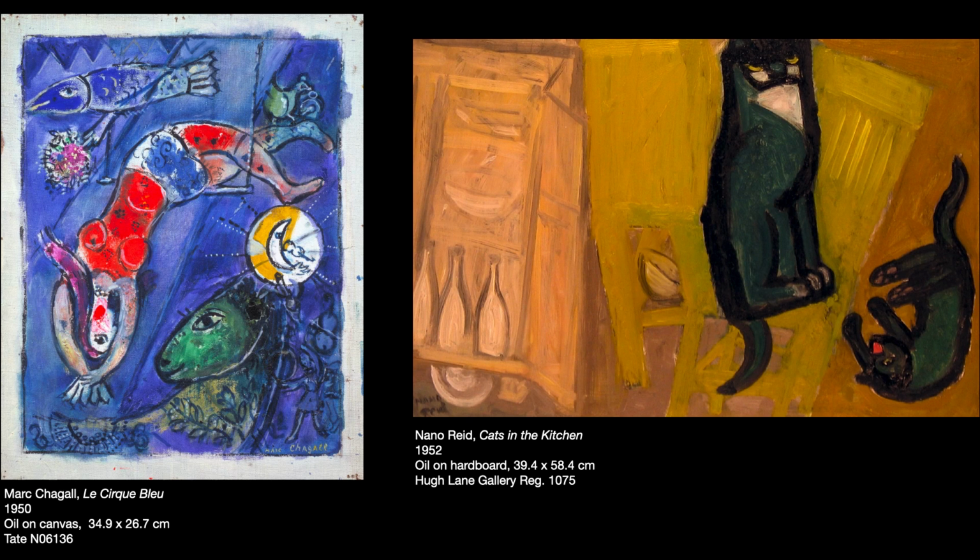However, there are a lot of similarities here. So the organic quality that we find in abstract expressionism is found in a lot of Nano Reid's paintings, as well as this idea of surface tension, freedom of handling, and a sense of inner liberation. So again, thinking about this intuitive approach to painting.